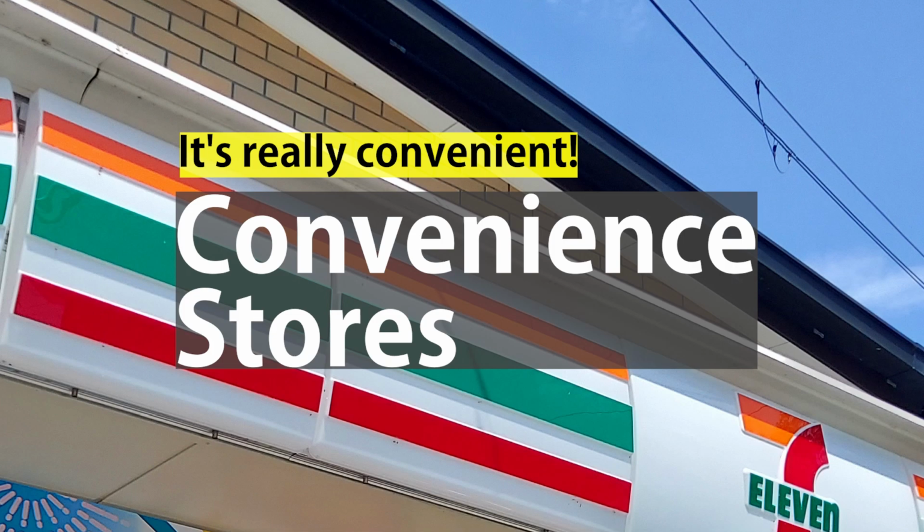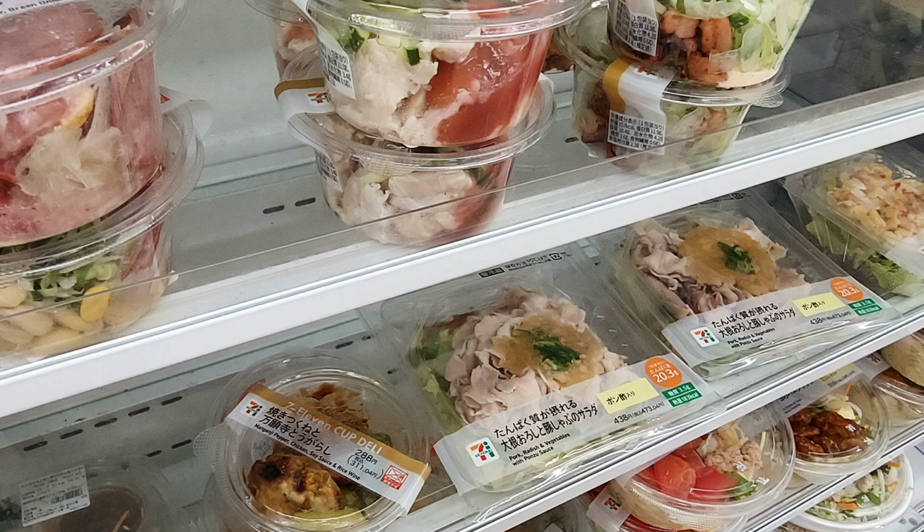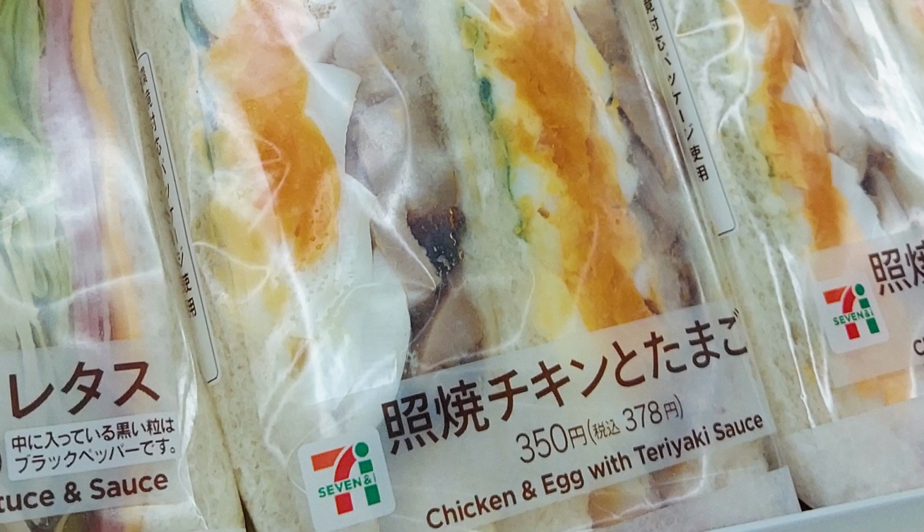Convenience stores. There are many convenience stores not only in Kyoto but all over Japan. Today, I will give you some basic information about convenience stores. Please make good use of them when you are in Kyoto on vacation.